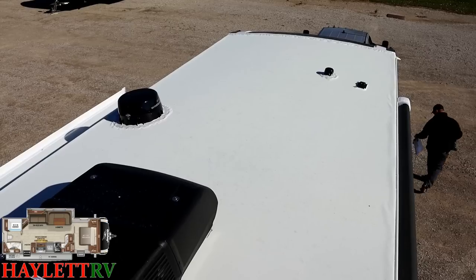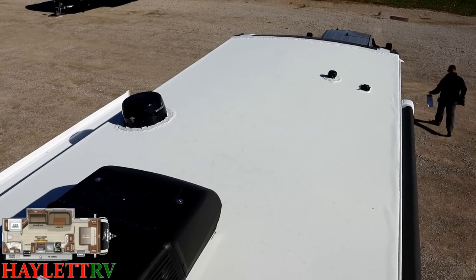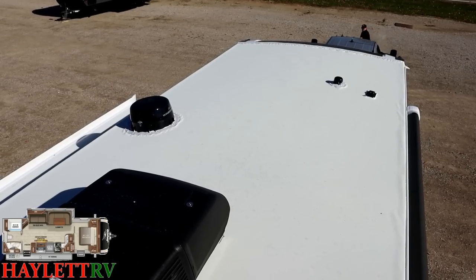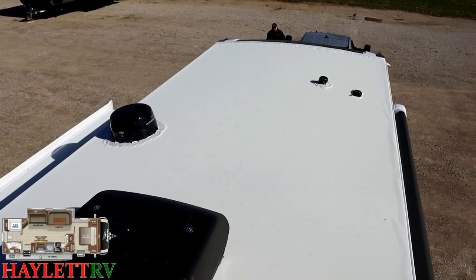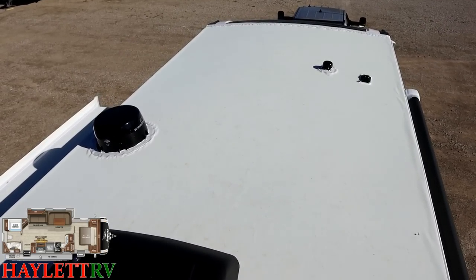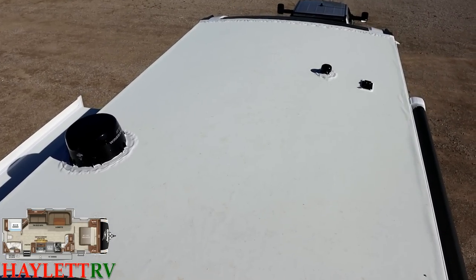Now, it's not to say that other RVs don't have plenty of walkable roofs or even slide-outs. Plenty of things like this have walkable slides. That's not uncommon in the RV industry. We just don't talk about it much because there's not a whole lot of reason to walk up there. But the fact of the matter is, nothing holds the weight on the roof like Jayco.